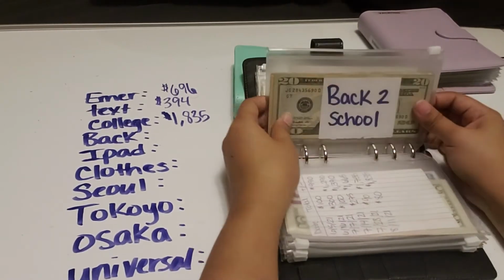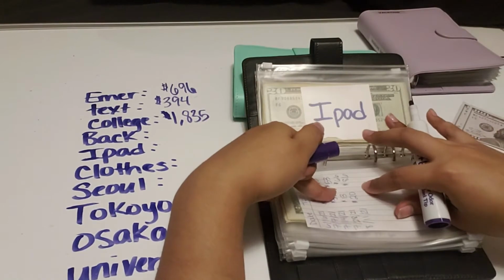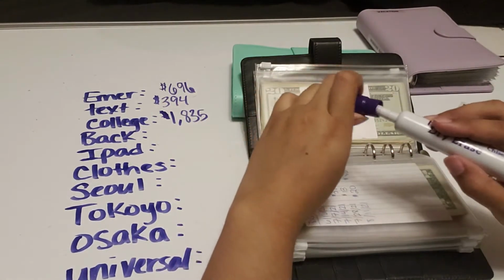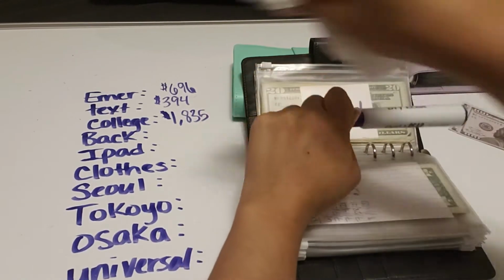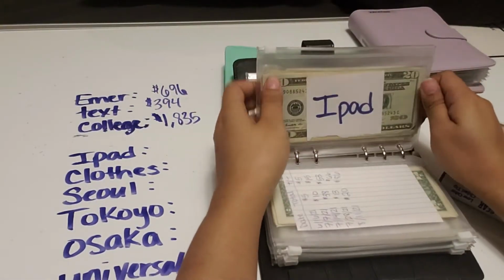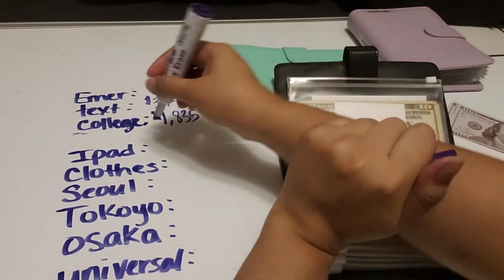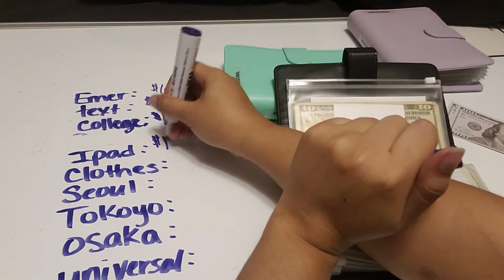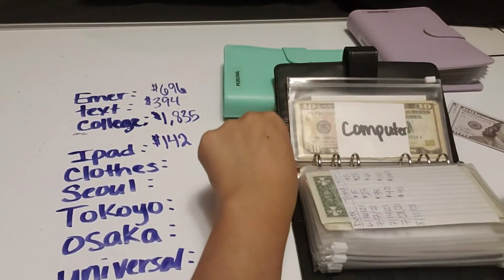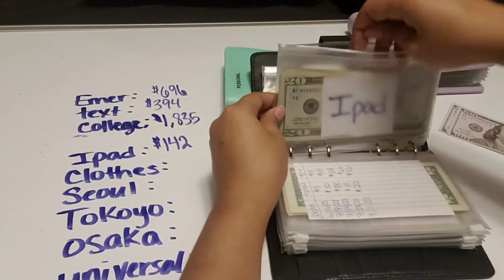Next is back to school. And back to school has not hit 100 yet. So we're just going to take that off the list. Yep. iPad has $142. So we're just going to make sure that that's correct.